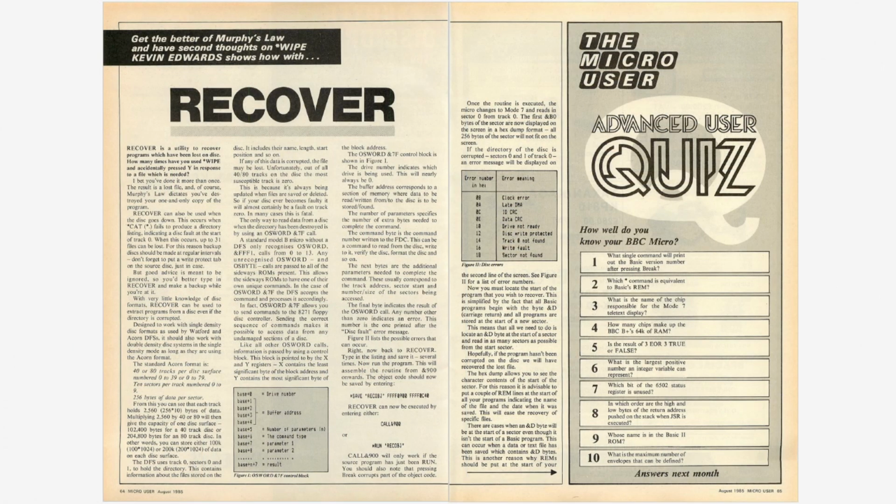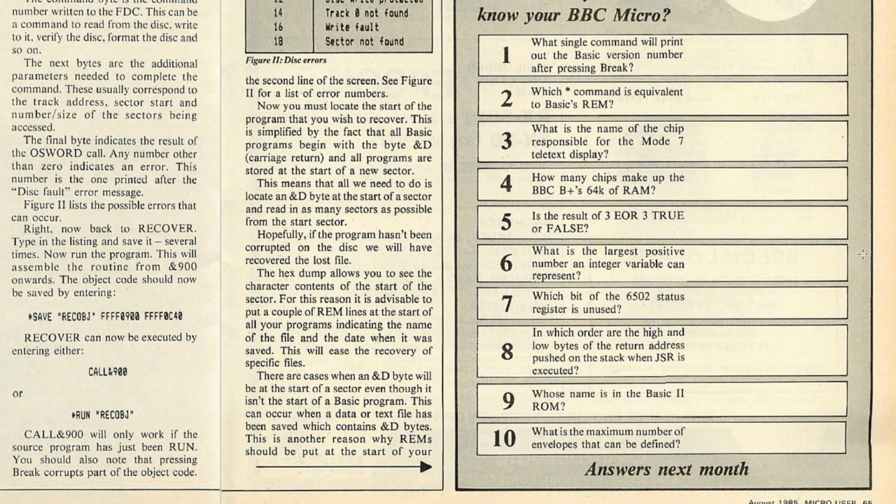Moving on from the news section, on page 65 is an advanced user quiz asking how well do you know your BBC Micro, and it asks 10 very difficult questions about the Beeb and I have almost no idea what the answers are. I'll read through them all now, or you can pause the video to read through the questions yourself, and if you think you know the answer to any of them then please leave them in the comments.